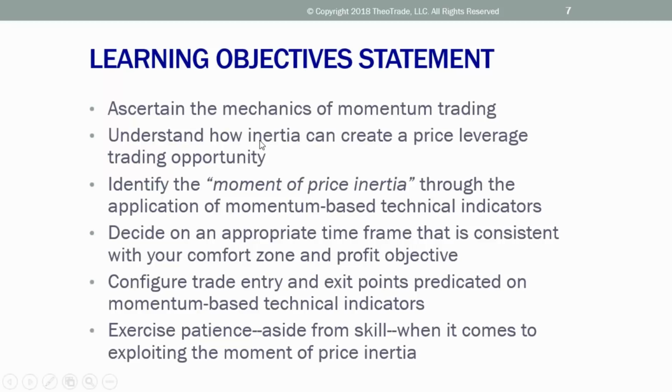Next, I want you to understand how inertia can create a price leverage trading opportunity. The key operative word is inertia. The word inertia actually comes from Newton's law of physics, from Isaac Newton. So if you're a physicist or an engineer, you're probably going to grasp this pretty quickly. But if you don't, it doesn't matter, because the way I explain things cuts across all different knowledge, whatever skill set or education you had.